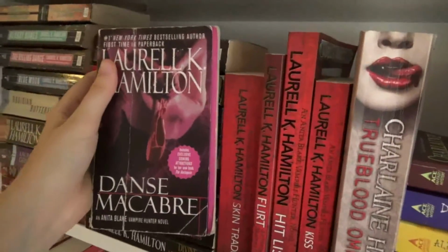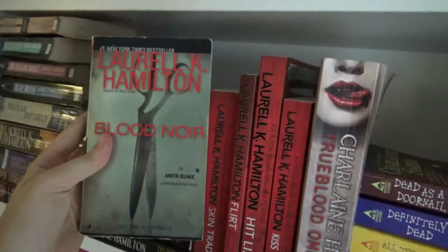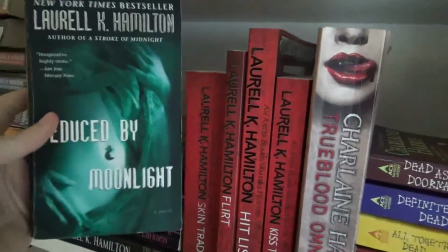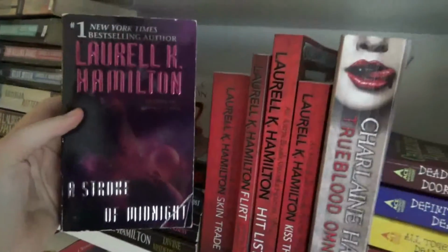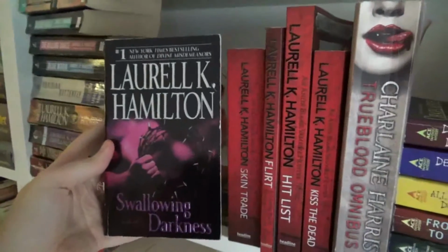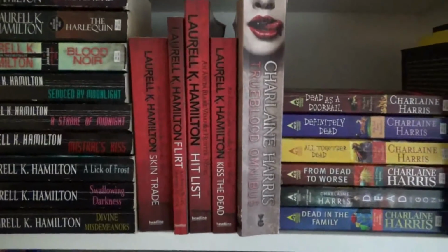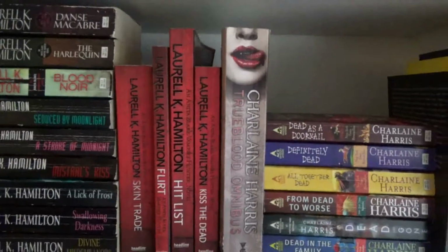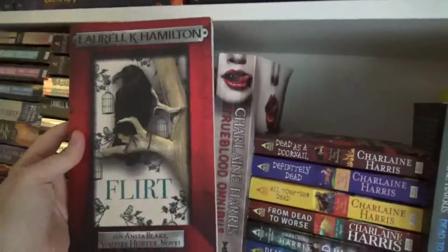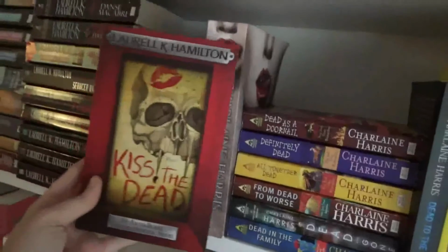Here I have the 14th book in the Anita Blake series, Danse Macabre, then The Harlequin, Blood Noir, and then on it goes with the Meredith Gentry series. The third book is Seduced by Moonlight, A Stroke of Midnight, Mistral's Kiss, A Lick of Frost, Swallowing Darkness, and Divine Misdemeanors. And now on it goes again with my Anita Blake series. Sorry if that's a bit confusing, and somewhere in between those 4 books there's one missing. Skin Trade, Flirt, I love this cover by the way, Hit List, and Kiss the Dead.